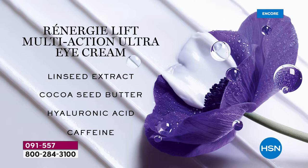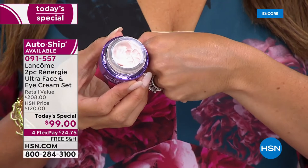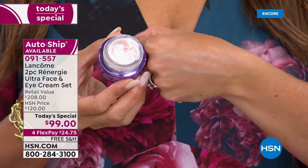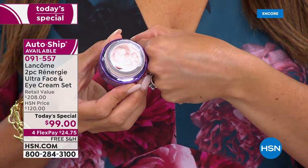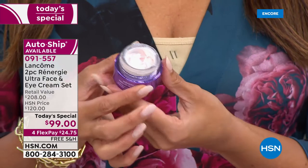And then caffeine, which we know is so good for just reviving the eye contour and visibly reducing the appearance of those dark circles. So you're getting a combination of key ingredients that are gonna give you multiple benefits around the eye area. That's what Renergy is known for. We call it multi-action for a reason. You don't want to just have one eye cream for dark circles, something else for smoothing, something else for hydration.